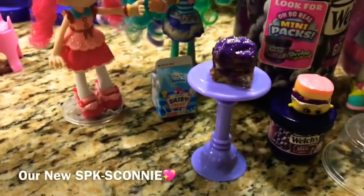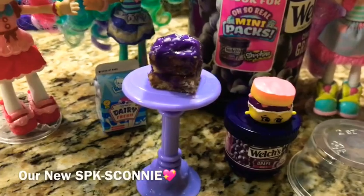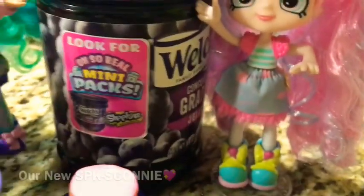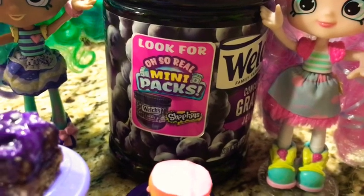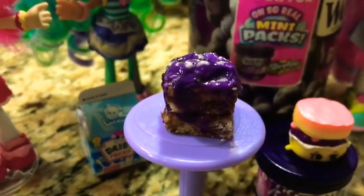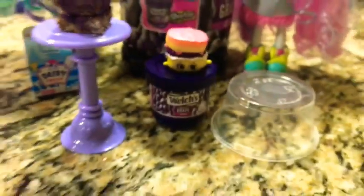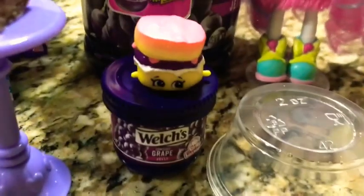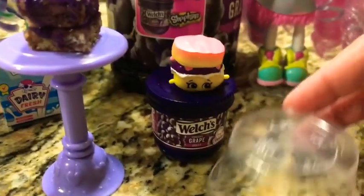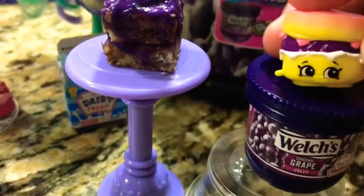We did a chocolate chip muffin toast with cream cheese and also our special ingredient, Moose Toys, our jelly, and we mixed it all together and created this amazing, super yummy and sweet treat snack. But Sconnie, I think that you are ready to jump. Yeah. She was like doing this and jumping.